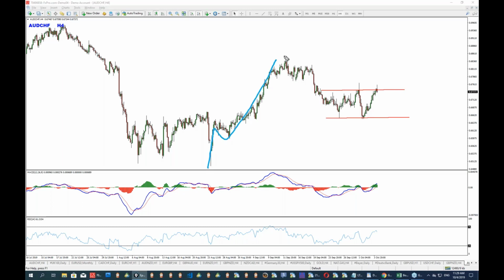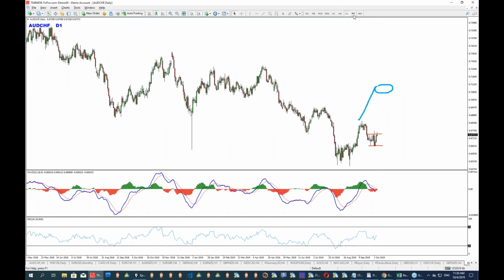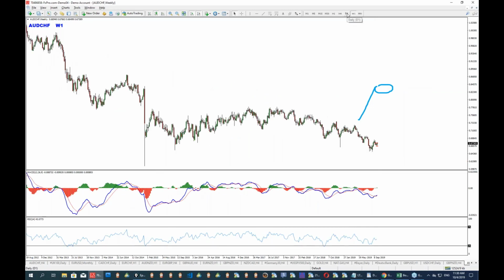We got this one, which was followed by that one, and then we set possible range and continuation lower. Currently, we are inside the range, so in my opinion, this is top of the range with triple cycle. That means possible sell opportunities could be provided. In terms of daily and weekly, not very clear. Obviously, the trend is bearish.